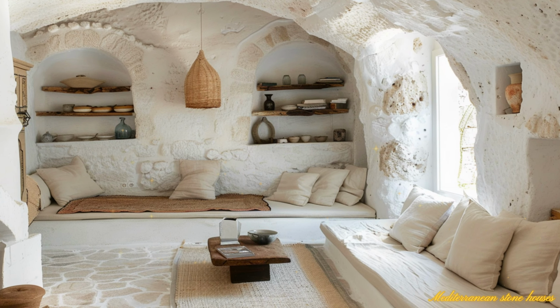Beyond their undeniable aesthetic appeal, Mediterranean stone houses embody a deep respect for the environment, showcasing a remarkable fusion of traditional wisdom and modern eco-friendly practices. These dwellings, often passed down through generations, stand as testaments to sustainable living, seamlessly integrating into the natural surroundings with minimal ecological impact.